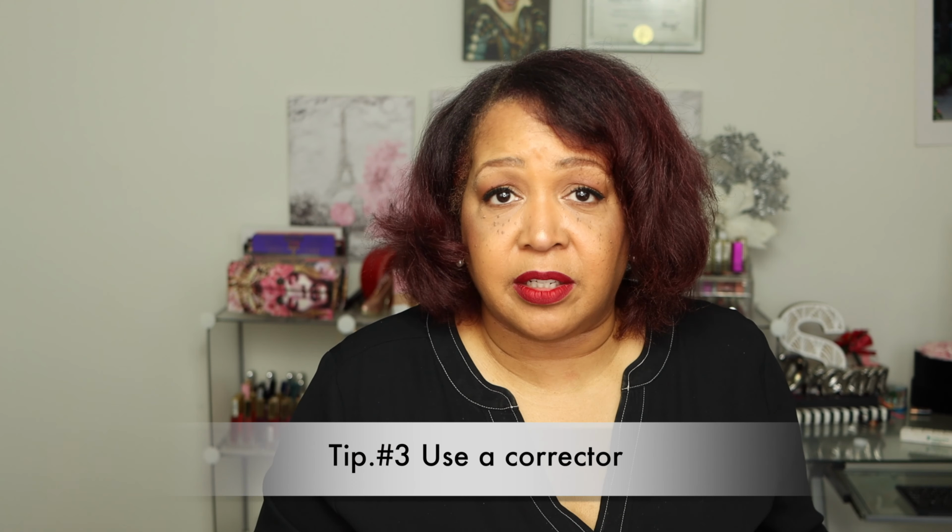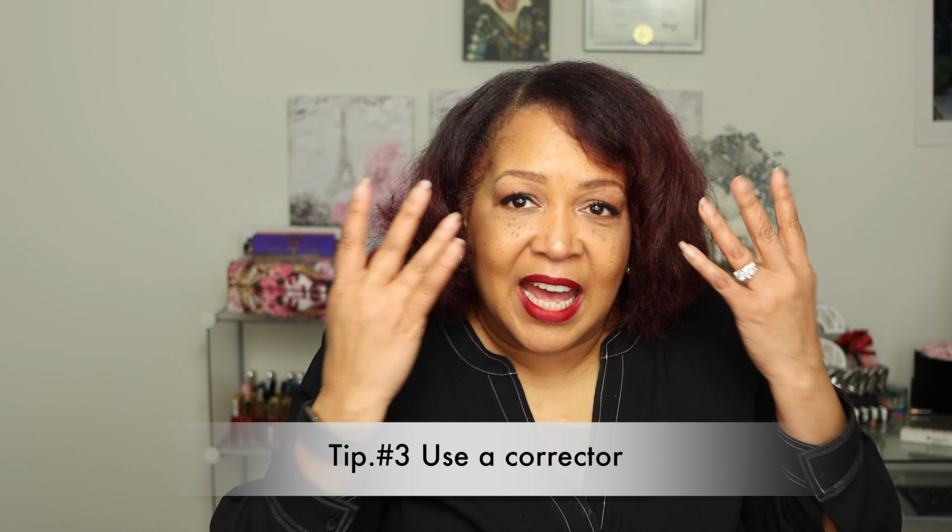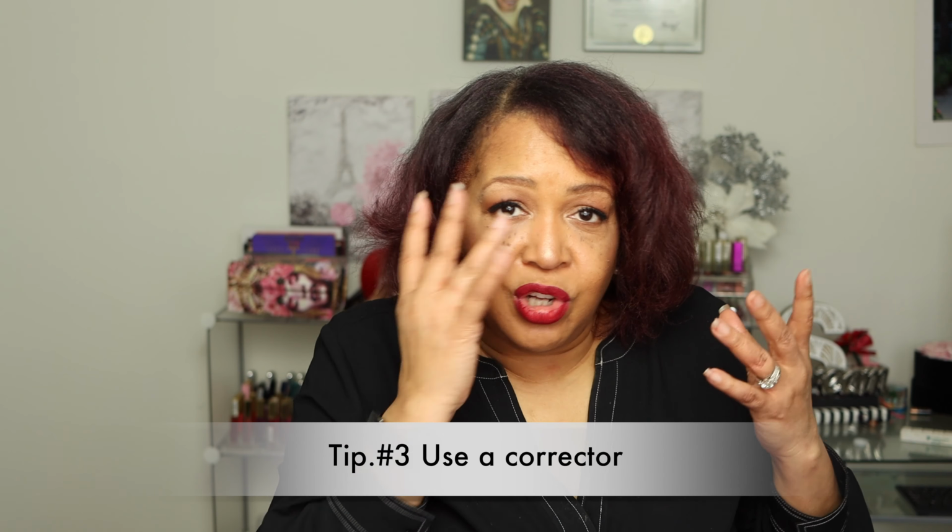The next thing that you want to use is a corrector. If you have areas that are red or little dark areas that you want to conceal on your face, you want to use correctors. Now, correctors aren't often talked about, but I want to talk about them a little bit because I use correctors on my clients all the time, especially if they have redness or some kind of imperfections on their face, darkness. I tend to have darkness right around my eye area.